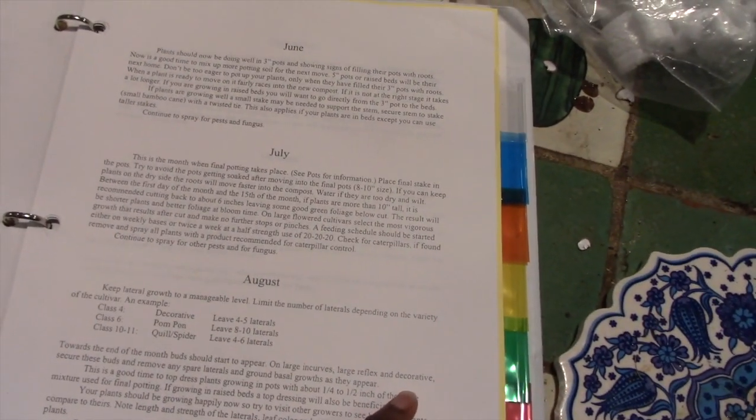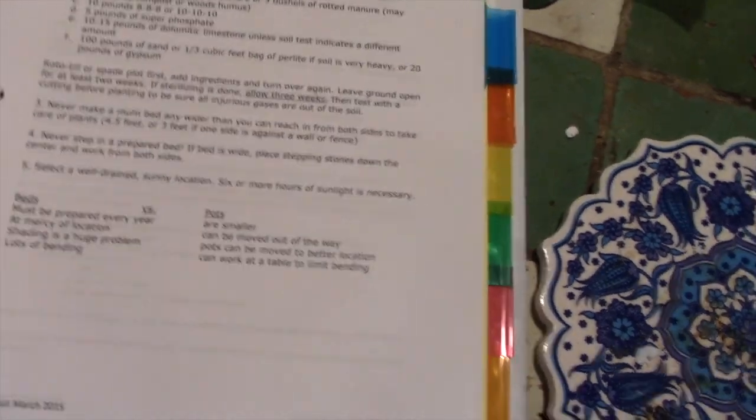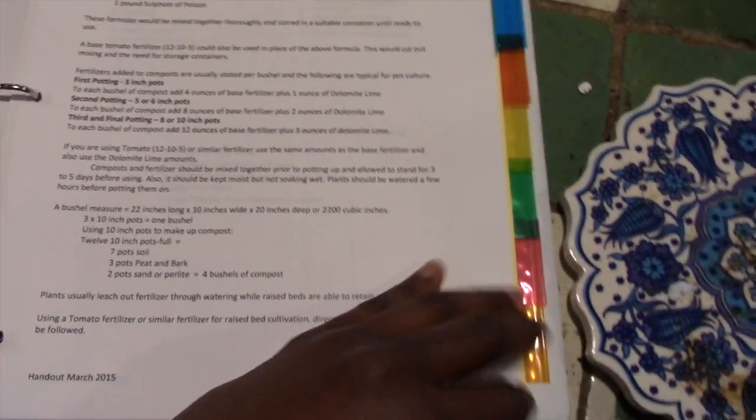And they give you a pretty detailed list of what you should be doing in what months, from taking cuttings down to everything else. They have a whole section on how to prepare your bed, basically how much fertilizer, how much cow manure, sand or whatnot. They give you a whole thing on compost and fertilizers and how to use it. Give you a general list of supplies and materials and a home recipe for potting soil.